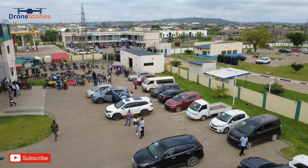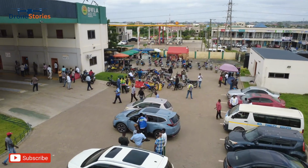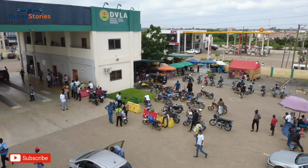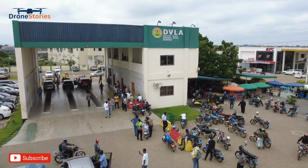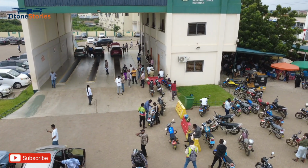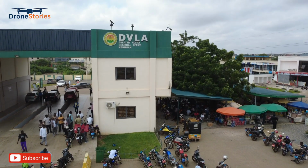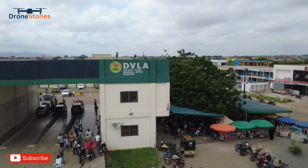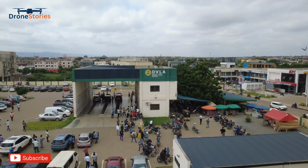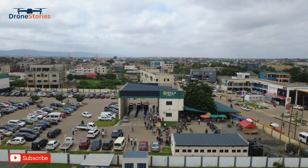Let's check what they really do at Block A. Let me get close. You can see, I think here they check motorbikes too and the cars. Oh, so it's three lines or lanes that people can be checking. I have a question. What is roadworthy? Because sometimes you take some trotro and you have no idea how this car was certified to be taking passengers. Oh, this is nice. Let me go back a little bit and take some screenshots. I think I might use them for my thumbnail.